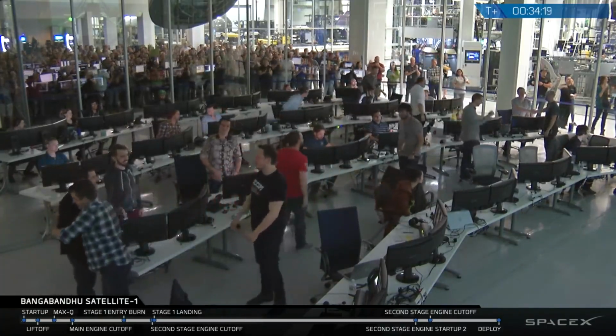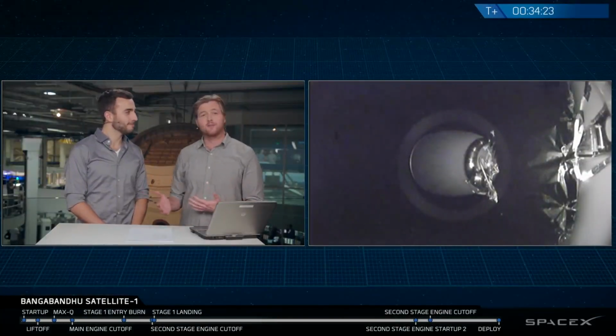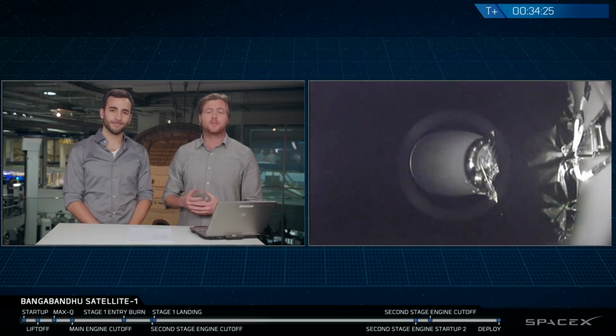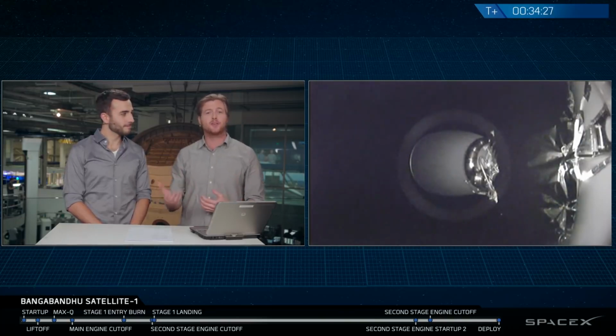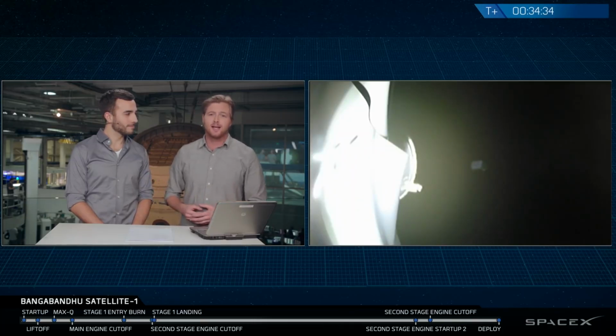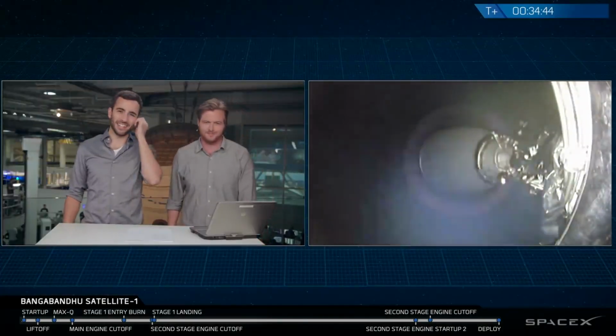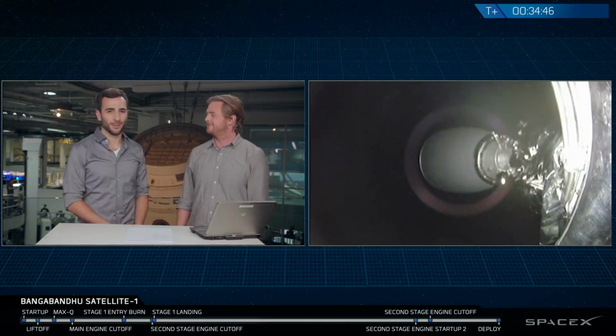So, quick recap of the mission. We launched at 4:14 p.m. Eastern. We successfully separated the two stages, caught the first stage, had 2 burns of the second stage with a coast period in between, and as you just saw, Bangabandhu Satellite 1 is floating away. As you can tell, the crowd here at SpaceX is extremely excited. It's a big day for both us and for the nation of Bangladesh.